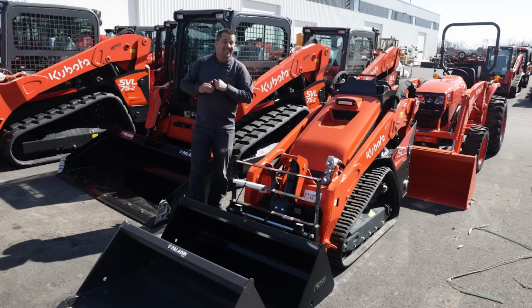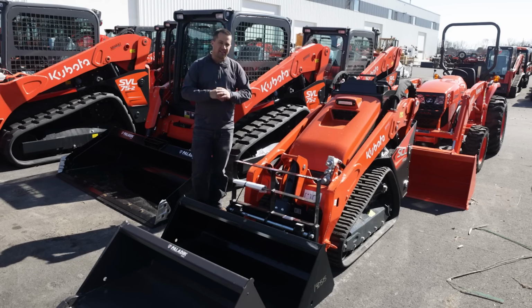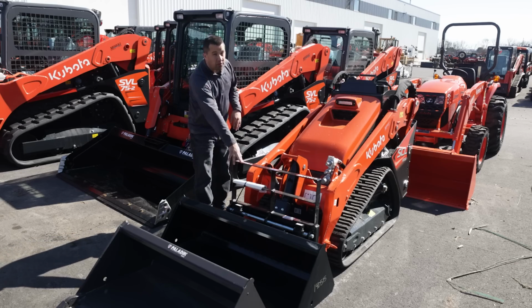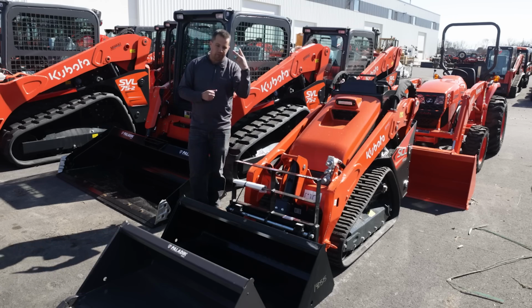So while our first SCL was going out to a rental yard, this one is going out to a landscaper, and you can see some of the decision making here that's a little bit different between those two types of customers. This is going to go out with a set of pallet forks here on the front, and then stacked on those pallet forks are 2 different buckets.